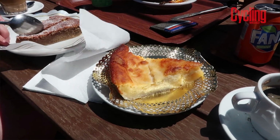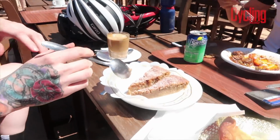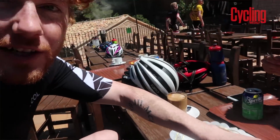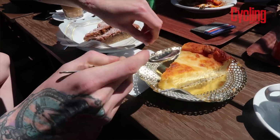Yeah, man. So it's post Sa Calobra commiseration cake. Again. I'm making a habit of this. Should we just find another challenge? Yeah, let's find something else.